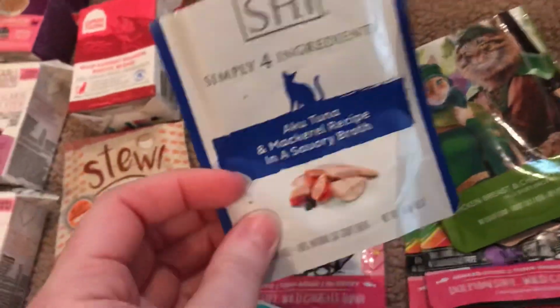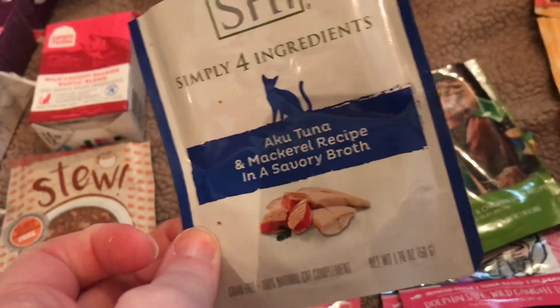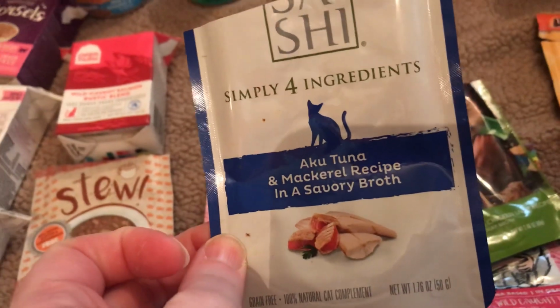I tried 2 new foods. I have it inside the name. This is Sashi. There's only 4 ingredients in it. It was okay. It had chunks of meat. My cats aren't huge on that, but what I didn't like is there's only 1.76 ounces in there, which is a really, really small amount.